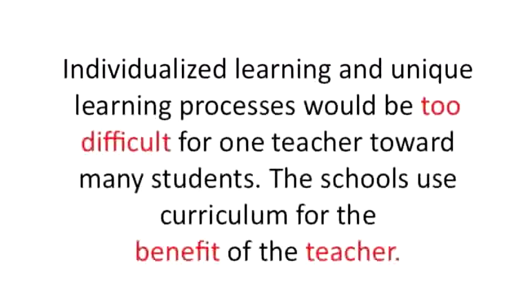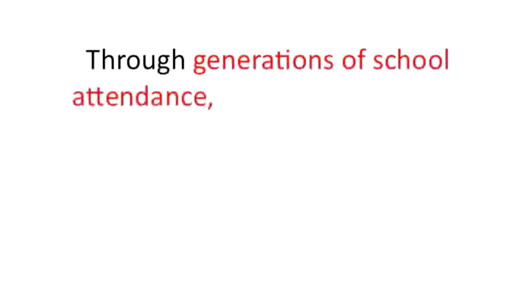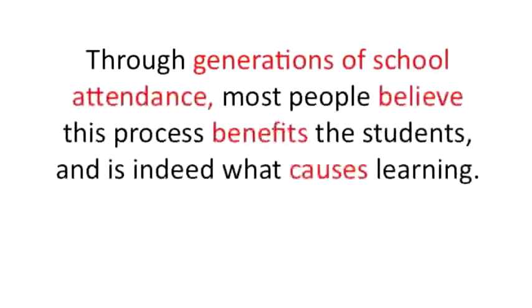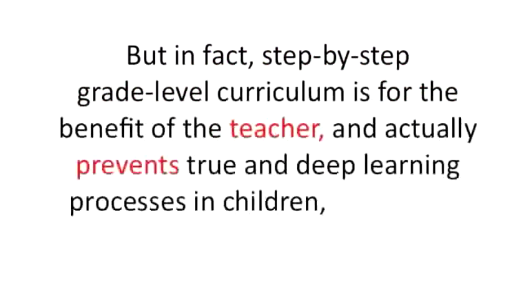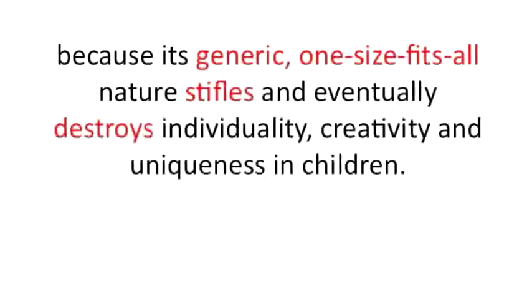The schools use curriculum for the benefit of the teacher. With step-by-step curriculum, one teacher can impose a prescribed generic agenda on the many students at once. Through generations of school attendance, most people believe that this process benefits the students and is indeed what causes learning. But in fact, step-by-step, grade-level curriculum is for the benefit of the teacher and actually prevents true and deep learning processes in children, because its generic, one-size-fits-all nature stifles and eventually destroys individuality, creativity, and uniqueness in children.